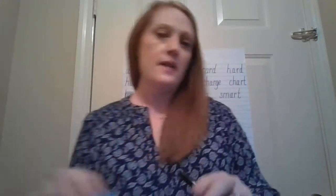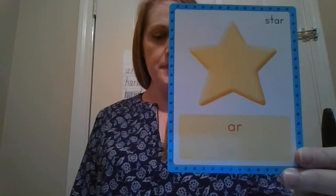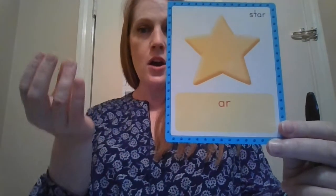Very good. All right. Now, this is the star card. The sound at the end of the word star is R. Listen, star, st-r. When the vowel A is followed by the letter R, the R changes the sound of the A. Together, A and R say R. Say the sounds with me.